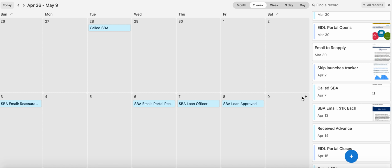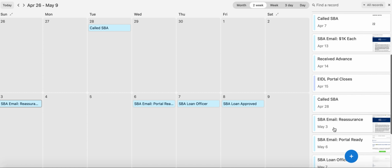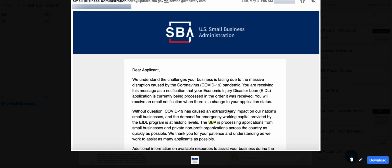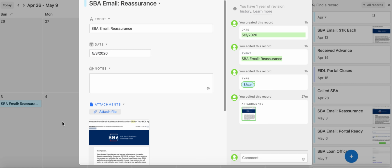So people were holding their breath for these past few weeks, waiting for something. Then on May 3rd, the SBA sent out a reassurance email. Something like this: We understand the challenges your business is facing. Your EIDL loan is currently being processed in the order it was received. You will receive an email notification when there is a change to your application status. So again, not much there, just kind of a reassurance that they have it in the system and something's happening. Emails are going out. So that's what they sent on May 3rd.